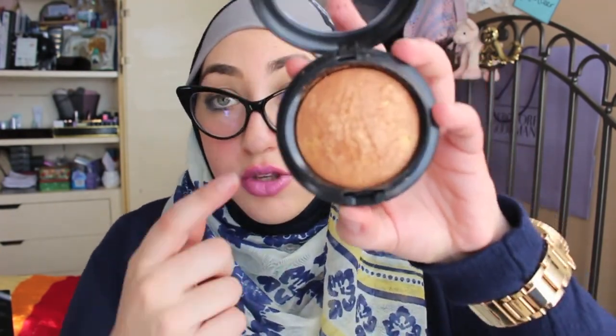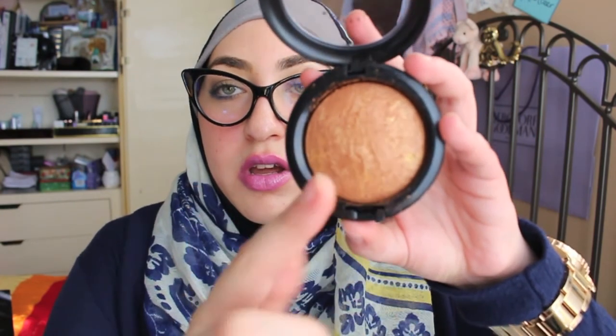And then the last thing that I got to get that shimmer effect that I wanted, or that coppery effect, was the Mineralize Skinfinish in Gold Deposit, which again I don't know why I haven't had before this, but it is amazing, you guys. It's like everything falls everywhere. Okay, but you see this color? Okay, watch. Look at that.